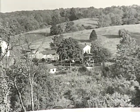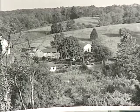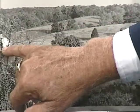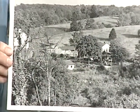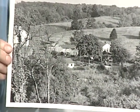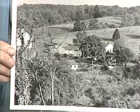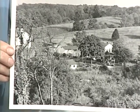Well, people can look and see from this picture how it used to look out here. Okay, there's the barn. All right, and that's still there. That's a beautiful barn. Yes, that's still there, and Washington Township uses it. Yeah, you can see it from McEwen Road.